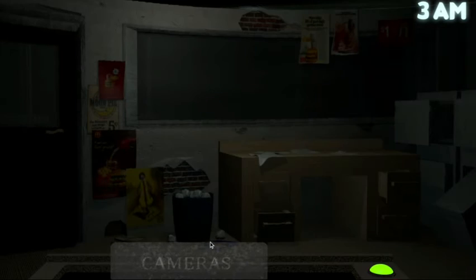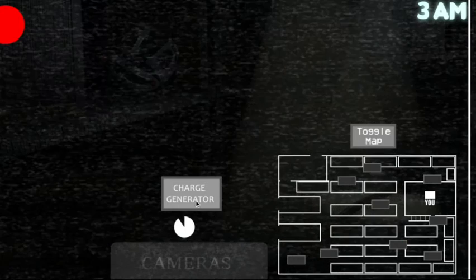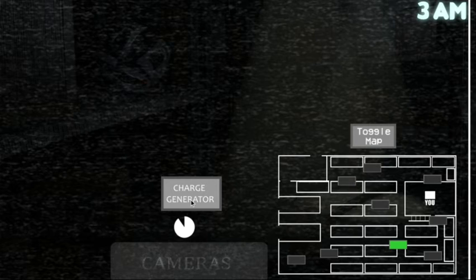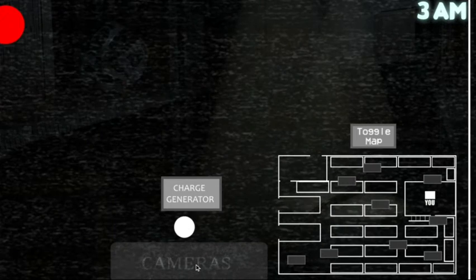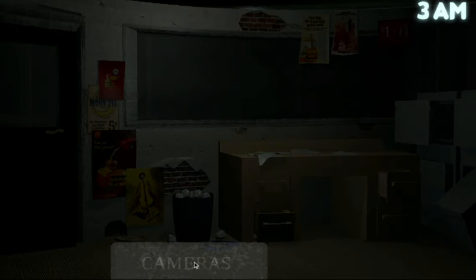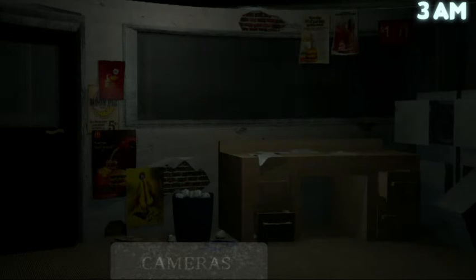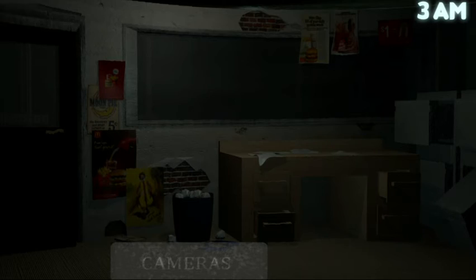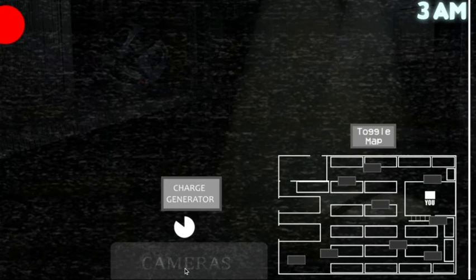So yeah. I'm looking for these animatronics. It's a weird click. It's kind of laggy. Probably because I'm recording. It was fine when I played it. Yes, I played the game. I played it on my uncle's computer. I played this game a ton of times. I don't know what's the problem, man.